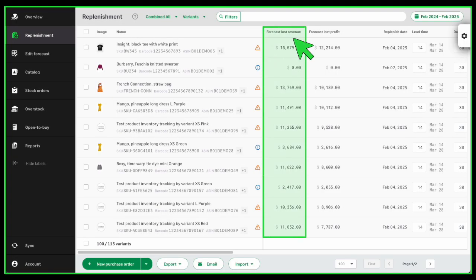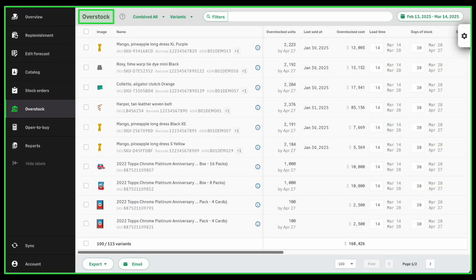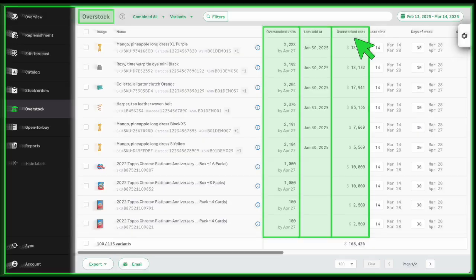Metrics like forecast lost revenue, forecast lost profit, and replenish date will help you easily prioritize the items that need to be reordered to avoid losing revenue and maximize your profits. You'll love the overstock feature too. You can use it to see all products that you have too much of in one place, then choose metrics like overstocked units, last sold at date, or overstocked cost to prioritize the items that need to be liquidated first to release cash and reduce storage costs.